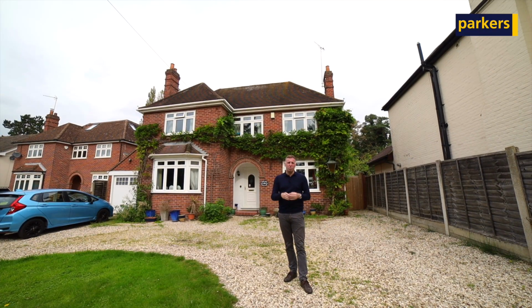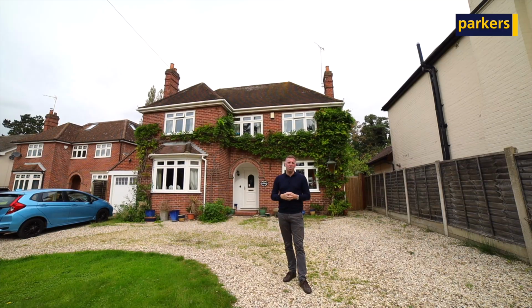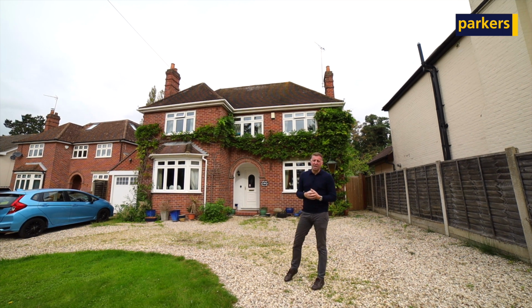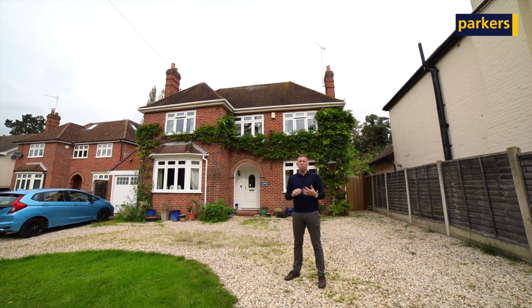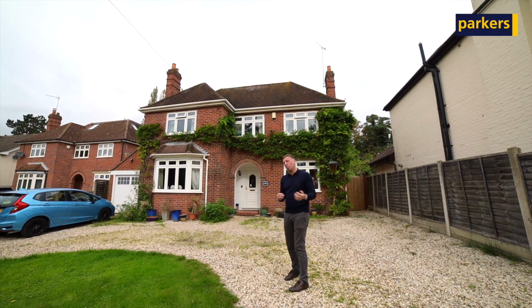You've got regular bus routes literally on your doorstep here as well, and just over the road you've got Linear Park and riverside walks going over to the Kennet as well. Everything is literally on your doorstep here. The property itself has had a double storey extension across the back, and it also backs onto the sought after Calcot golf course as well. But enough of me talking, let's go and have a look inside.